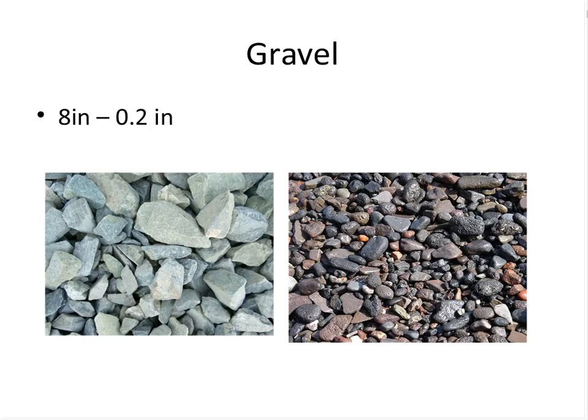Gravels are particles or rocks that are between about 8 inches and 0.2 of an inch in dimension. They're bulky particles, which means that the length to width is about the same, or in a reasonable range. There's an angular gravel on the left, probably a young gravel that's just been broken up from a larger rock mass, and then more of a rounded gravel on the right, which is something that's been transported a lot. It's probably been in a river. So you get the transported aspect, an angular versus a rounded type particle.